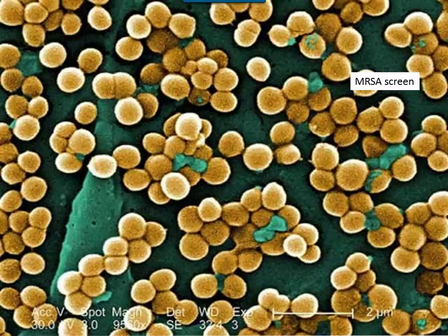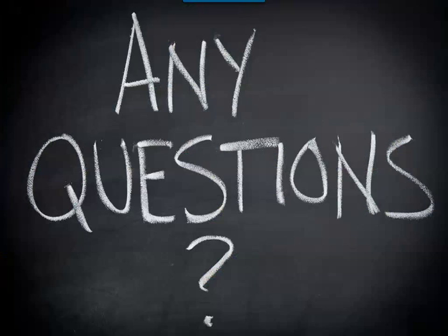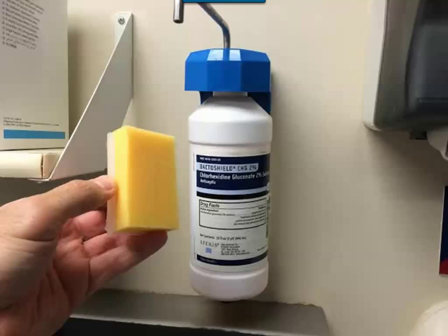So a big problem we have is MRSA, methicillin-resistant Staph aureus. Especially for implants, we screen all our patients with a nasal swab. It's probably the easiest way to see if they're MRSA positive, and then I treat them with Bactroban cream and scrub for a week, and then recheck them. So any questions up to this point? Sorry, I'm going fast, but I have surgery today.